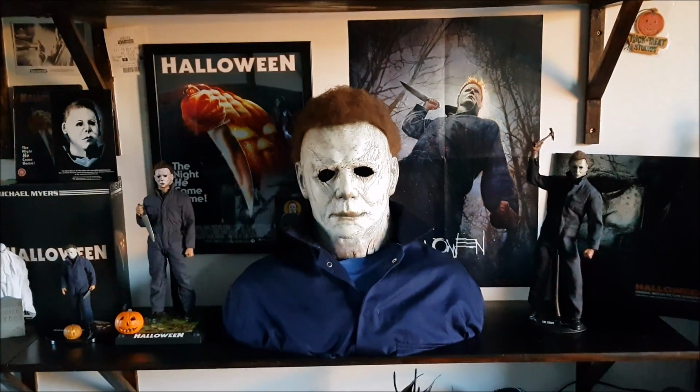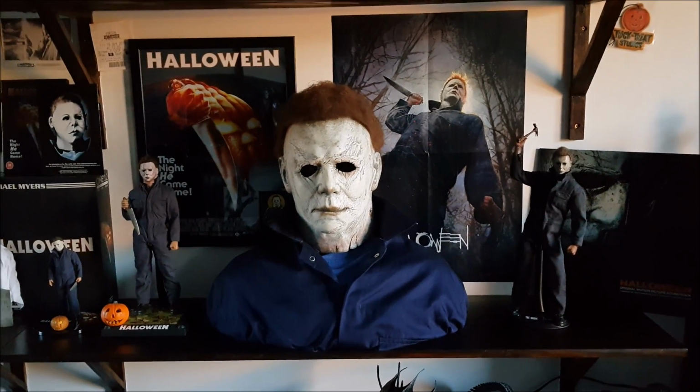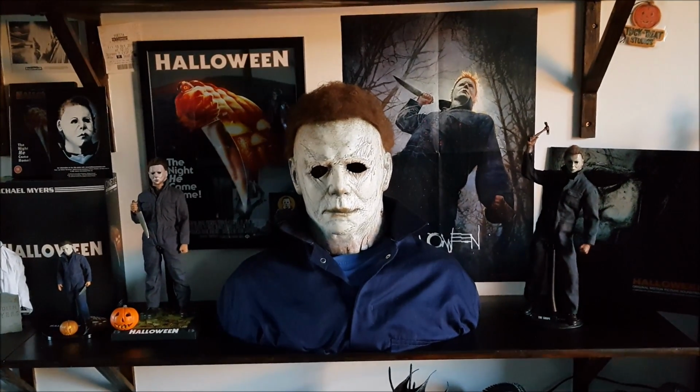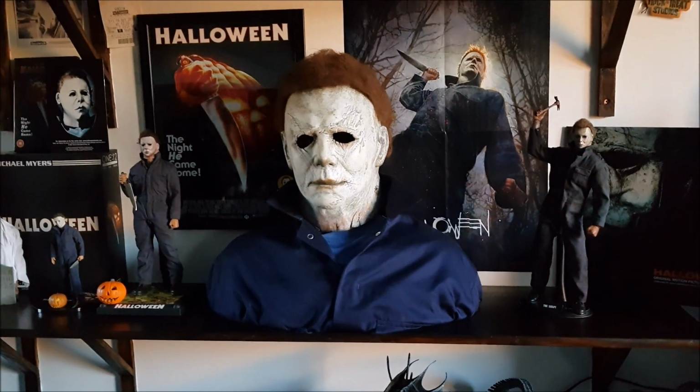So there's a local shop near me that's closing down soon, unfortunately. It's very much a family-run trick-or-treat, fancy dress kind of store. Just an old school fancy dress shop. Really, really cool in there. They've got all kinds of stuff.